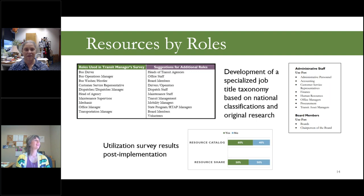And probably even more now, and I sure know it's being used because I'll get an email: we have these new drivers coming in, could you send us the list? And it's the exact list from our resources by roles. So it's very, very useful. As we develop new resources, we'll add new roles, and add them to our existing roles. So far we haven't seen the need to create any new roles. But this was also a poster at the 2019 TRB annual meeting.